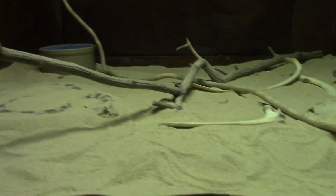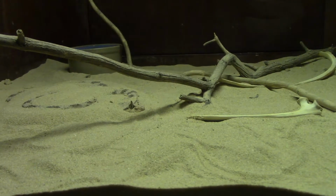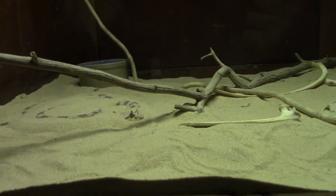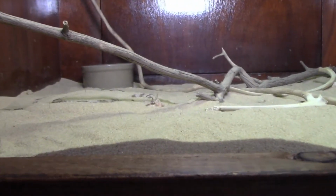If you look, you can see his eyes and his horns sticking up above. Those guys have the horns above the eye. Mm-hmm. They don't have them on the nose. I always get my nomenclature wrong. There we go. All right.